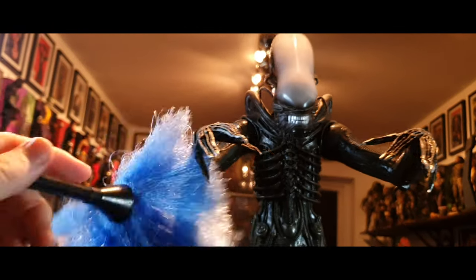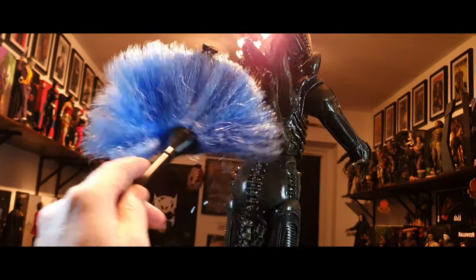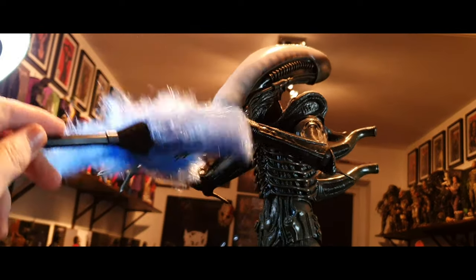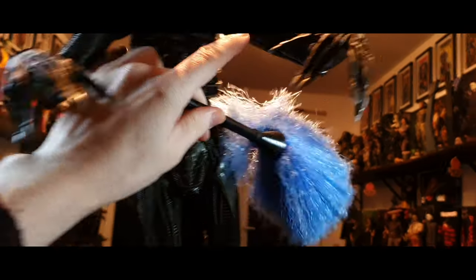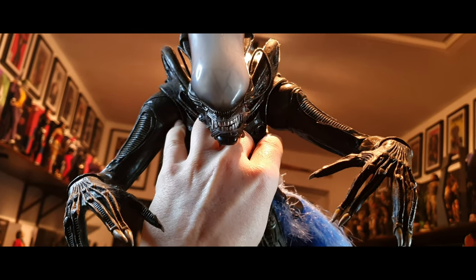Oh, I can do that right now. How do you clean your figures, Dean? Well, I'll show you. Just like that. That's how I do it. Please don't fall over. He's a big chap. Oh, yep, there we go. Almost lost you. See, even that looks incredible.